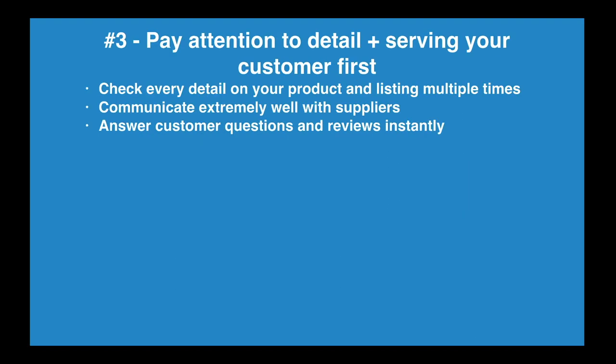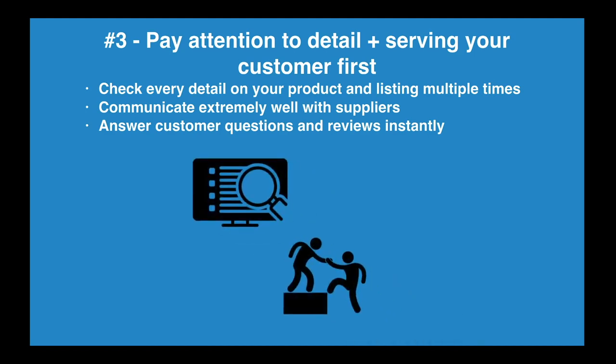Number three, pay attention to detail and make sure you're serving your customer first. So you need to check every single detail on your product and listing multiple times. You need to communicate extremely well with your suppliers. Go above and beyond with your communications with your supplier to make sure nothing is left out, that they've talked about everything you possibly can, and that both of you understand exactly what the other end is talking about.